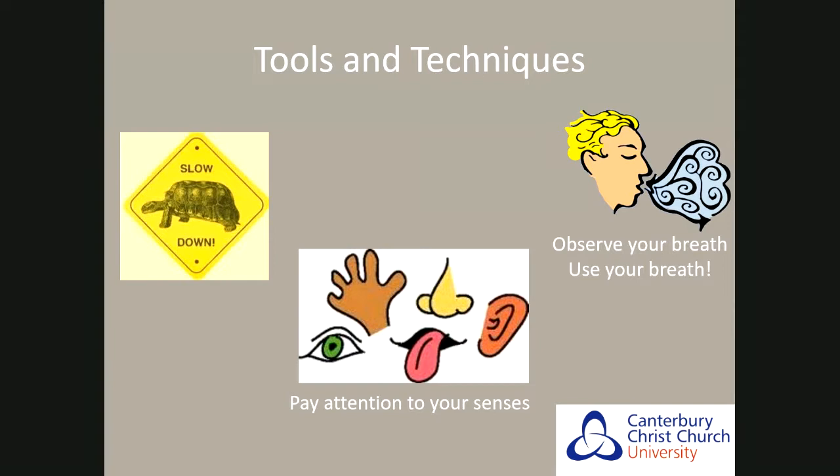Another very powerful tool in mindfulness is to pay attention to your senses. Again, it's unobtrusive, inconspicuous, and very easy because your senses are always with you. But think about how little attention we pay to them. Again, these could be very simple techniques.